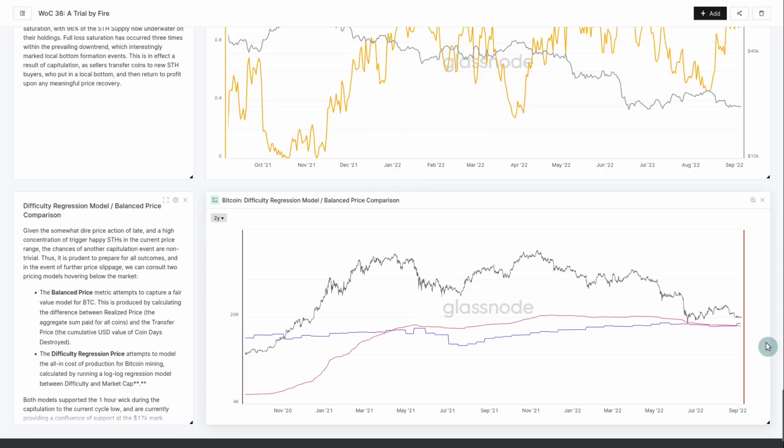In this particular instance, we have two models which are both aligned and hovering at the same price, between 17K and 17.5K. Those two models are the balance price, which we have here in orange. What that's mapping out is the realized price, which you can think of as the on-chain volume weighted price. Where is all the volume transacted on chain? And the difference between that and the transfer price, which is time weighted. We're looking at coin day destruction valued by USD. So it's the difference between the volume weighted and the time weighted. We're really looking for where that transactional level is. Where have we seen the supply, on a time and a volume basis, get transferred? Where is that cost basis?